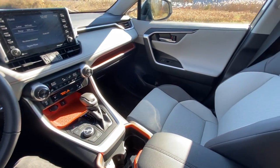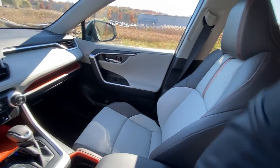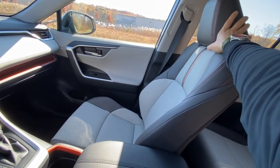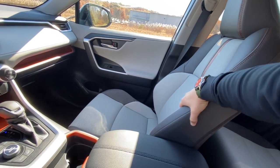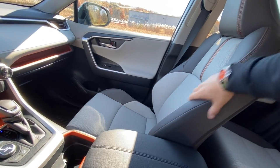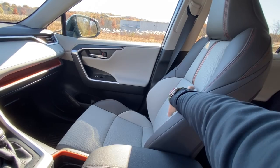Now keep in mind, this is going to share DNA with 90% of the RAV4s, except with the XLE and the LE, the seats will be a similar shape, they'll just be cloth. The XLE premiums, you'll start to see the softex material, just not the ribbon. And once we go XSE and Adventure, we're going to see the ribbon with the matching stitching.